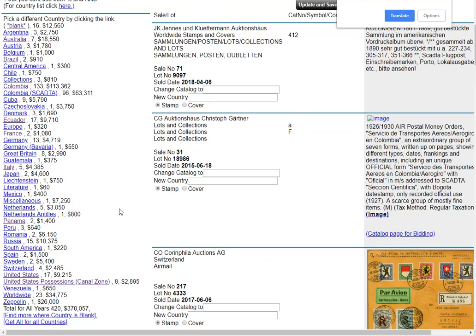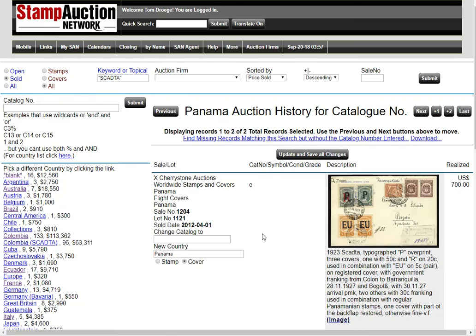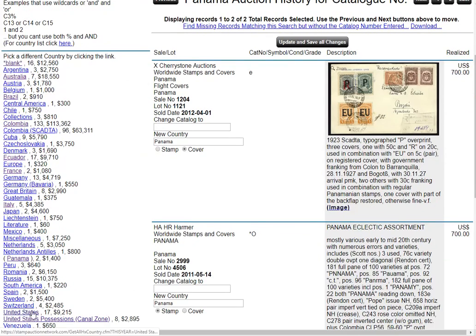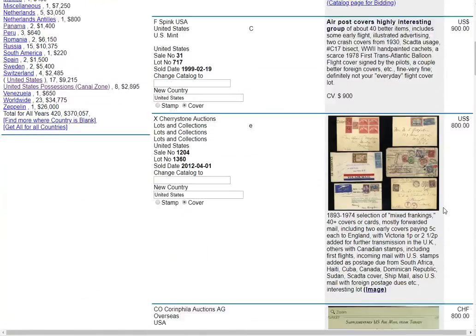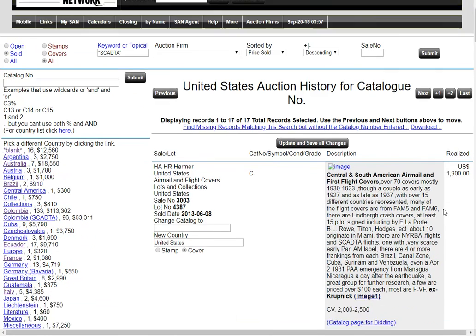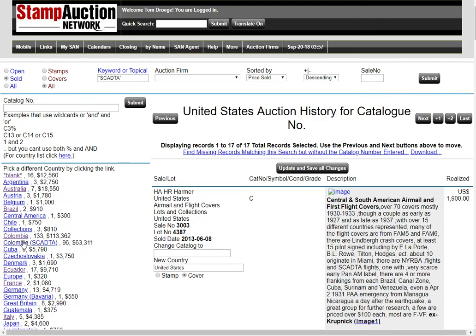Now, interesting, there's one in Panama, and there's a few in the United States. But the majority of these are going to be in Columbia and Columbia SCADTA. So we have a category for these to go in.